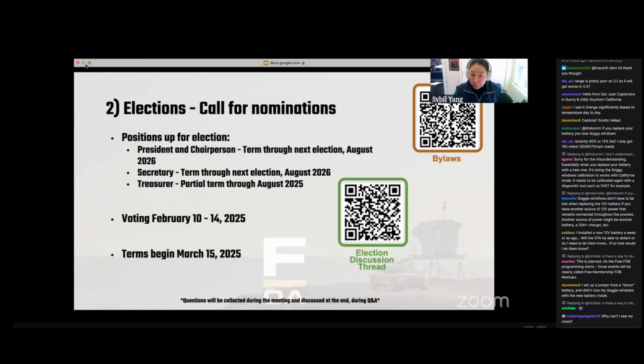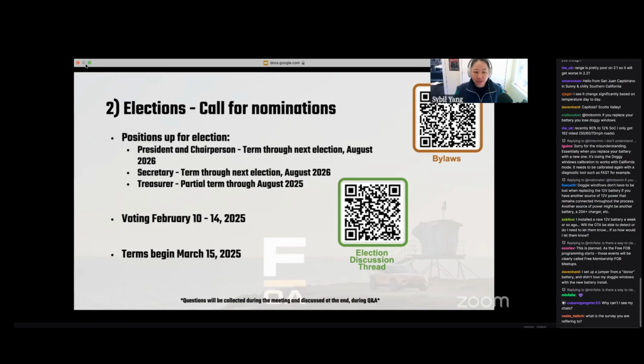So 3 positions are open, 2 for full-term positions, president and secretary. The president's job is to preside over the board meetings and to kind of provide strategic direction. The secretary is to provide record keeping and notes of all the board meetings. And then the treasurer is supposed to do financial reporting and oversee financial functions of the organization.